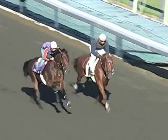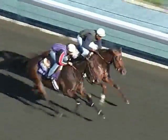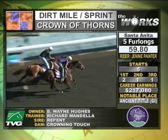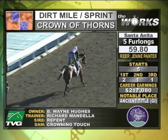He's just finishing heads up with his stablemate here and not really being asked. The instructions here from both riders will probably be to finish their work heads apart. That's exactly what they do. Grade 1 and a star for the exercise riders for getting around there in 59 and 4 as advertised. That would rank 16th out of 61 works at the distance this morning.